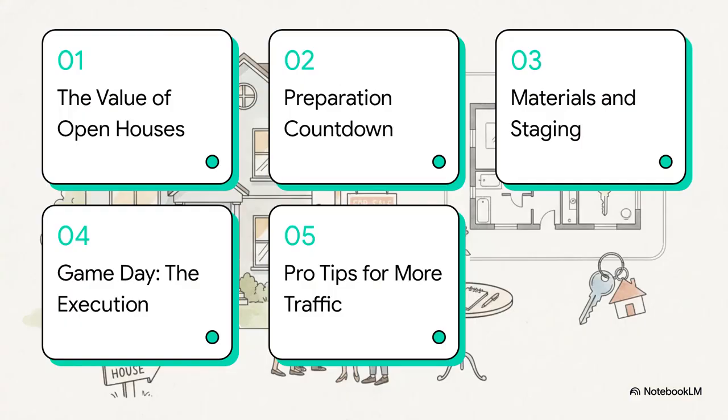So, here's how we've laid this all out for you. Think of it like a chronological playbook. We're going to start with the why, and then walk you step by step all the way to pulling off a flawless, pro-level open house.